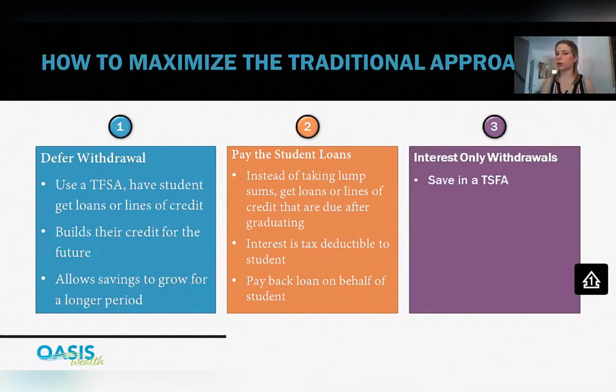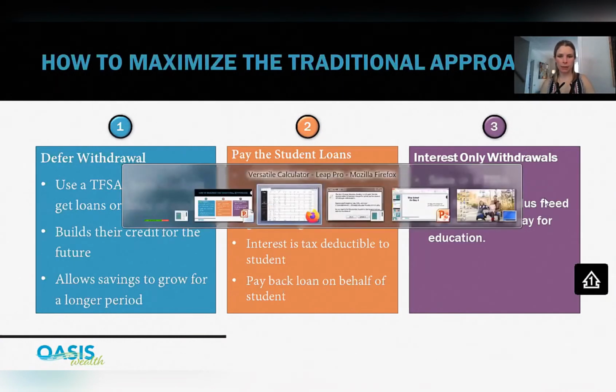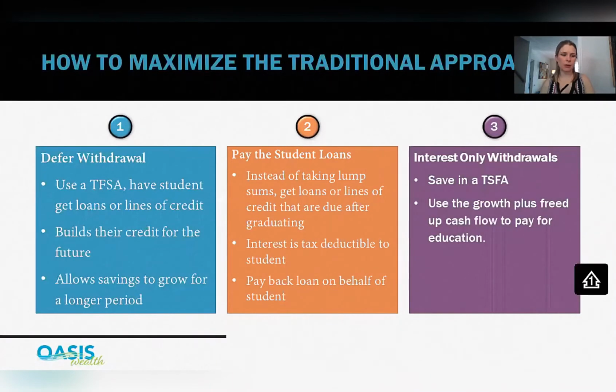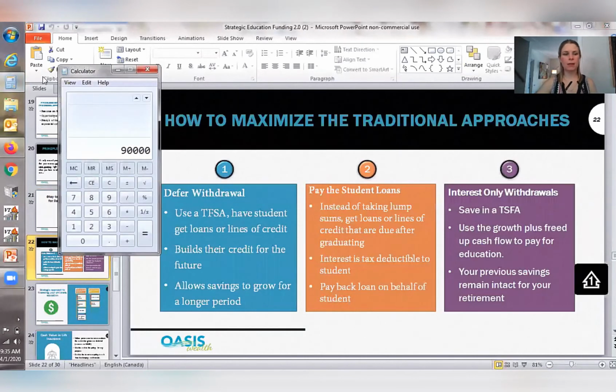Third idea is interest-only withdrawals. So this is, again, an example in a tax-free savings account where we can withdraw only the growth. Let's say the account is worth $100,000, and let's say we're earning 5% on it. That's $5,000 a year.